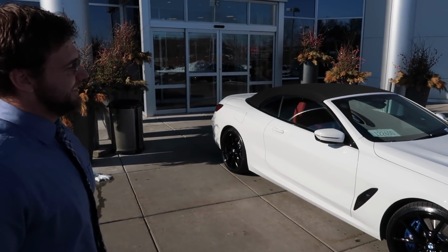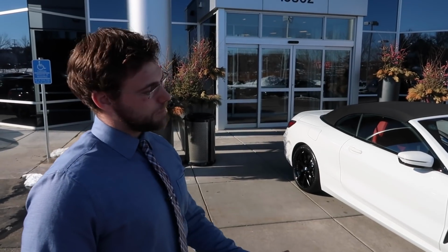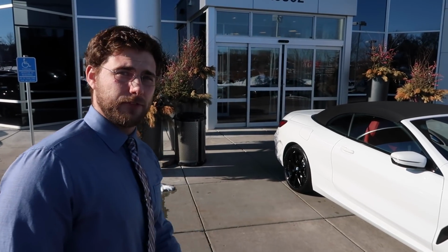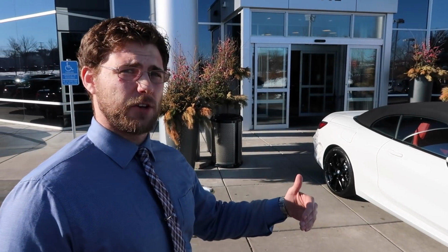The horsepower is the number most people look for, and the torque. So 523 horsepower, 553 pound-feet of torque. Really wide torque band. You start hitting that peak torque around 1,800 RPM.